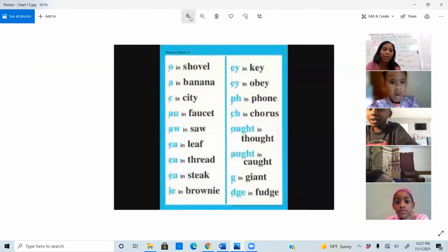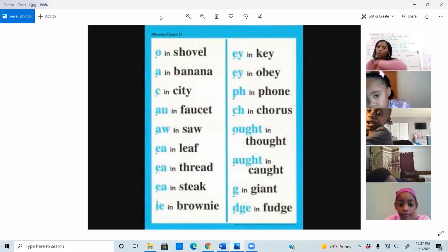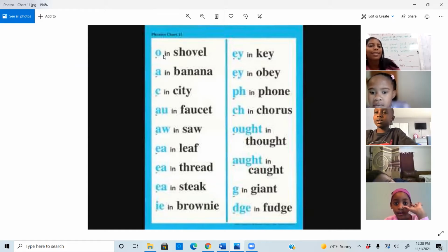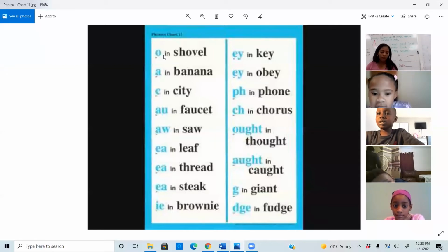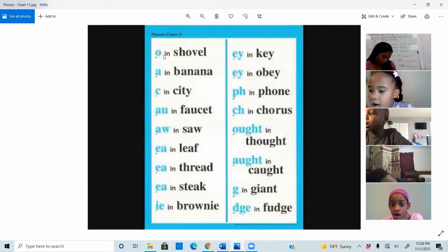This is our new chart. So I will say the sounds first. You can say them after me. So I will say it first, you say it second. Okay. O says u in shovel. A says uh in banana. C says s in city. A-U says aw in faucet. A-W says aw in saw.